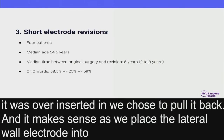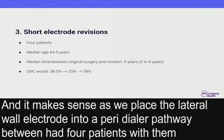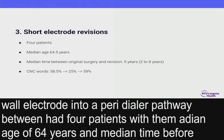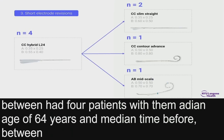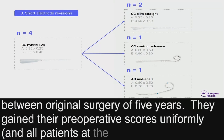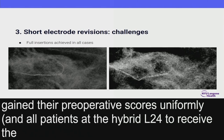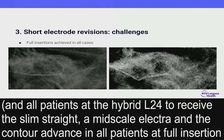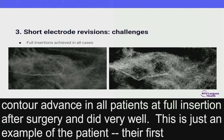For short electrode revisions, we had 4 patients with a median age of 64 years and a median time between original surgery and revision of 5 years. Here, the patients regained their preoperative scores uniformly. All patients had the hybrid L24, and 2 received a slim straight, 1 a contour advance, and 1 a mid-scala electrode. And all patients had full insertions after surgery and did very well. And this is just an example of a patient, their first L24, and then you have a slim straight that was placed in this case with a nice full insertion.